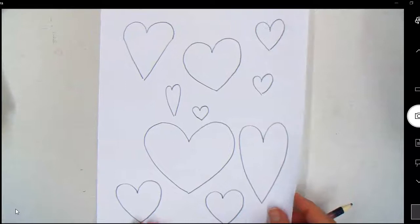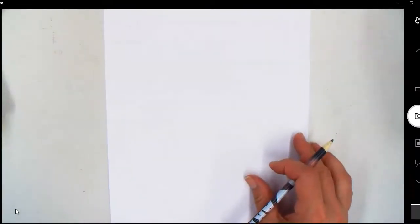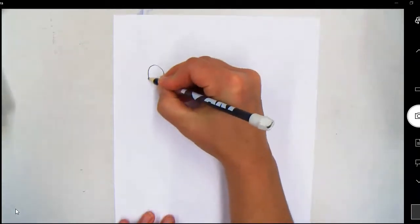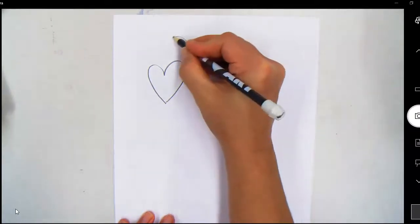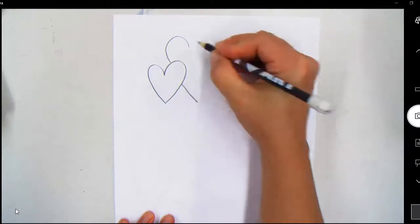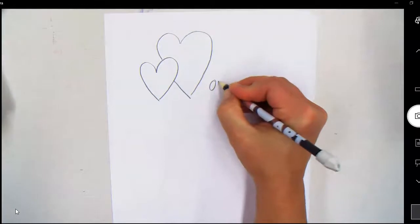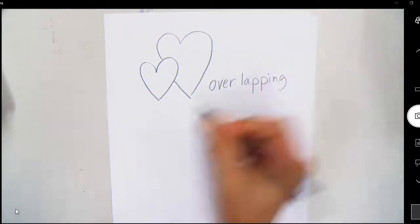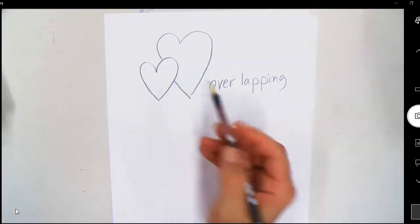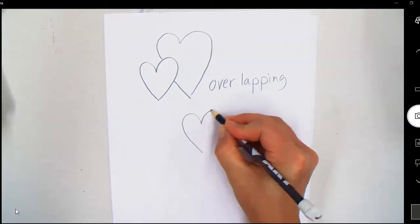And then flip your paper over. And I want you to practice some more hearts. But this time when you're practicing, I want you to make some of your hearts overlapping. What does overlapping mean? Overlapping means that one heart is standing in front of another one. It could even be more than one heart standing in front of the other one.